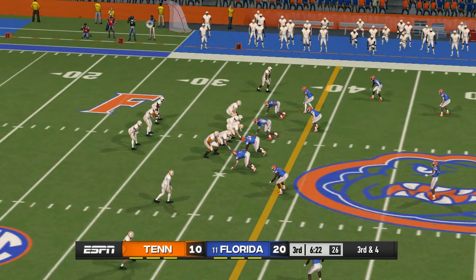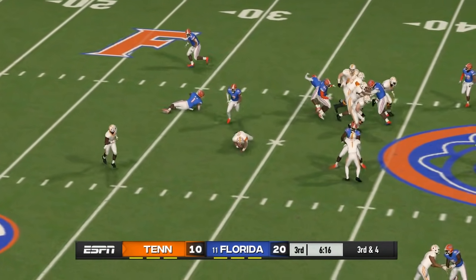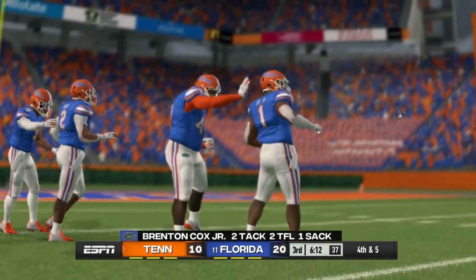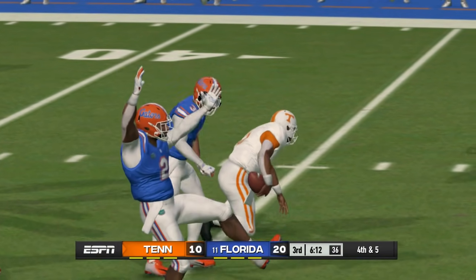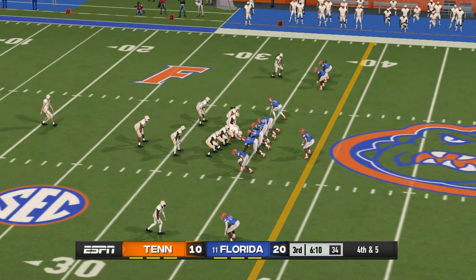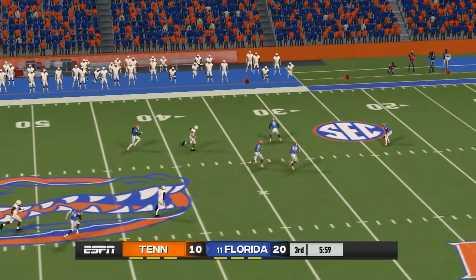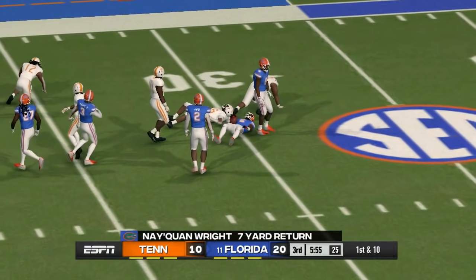The intimidation factor is definitely here when you're playing in this stadium. And they got to him before he could get back to the line. Is back deep to return the punt. Tackle made at the 31.